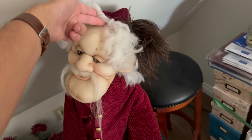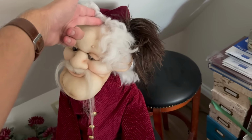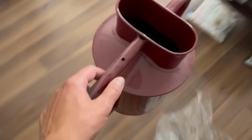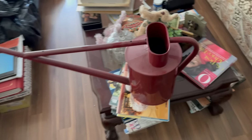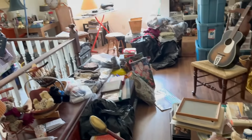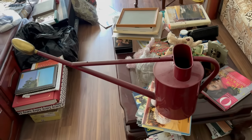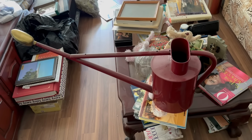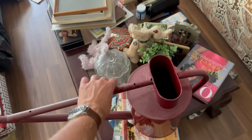What is this thing? Oh, they made themselves some sort of Christmas elf, which is mildly terrifying. Oh, there's a really big watering can. Look at this. Did you see this? Yeah. It goes like that. That's a good one. You'd be able to reach really far away with that thing. Is that something you could use? No, I have a watering can. Yeah, but you know, a watering can like that. I have like 15 watering cans. You could water the neighbor's plants from our house with that thing. Okay, well, that's a neat piece though.